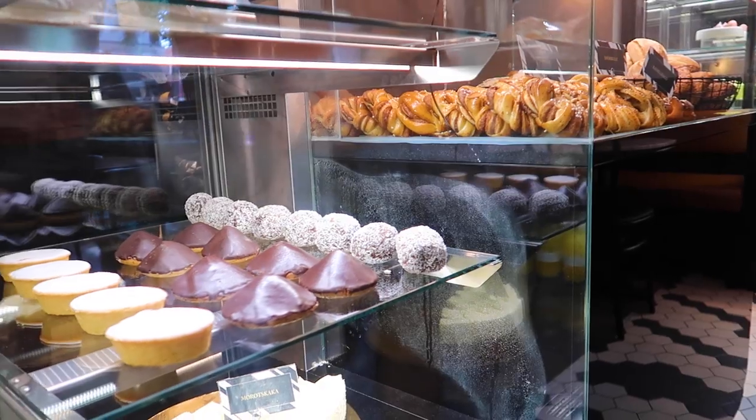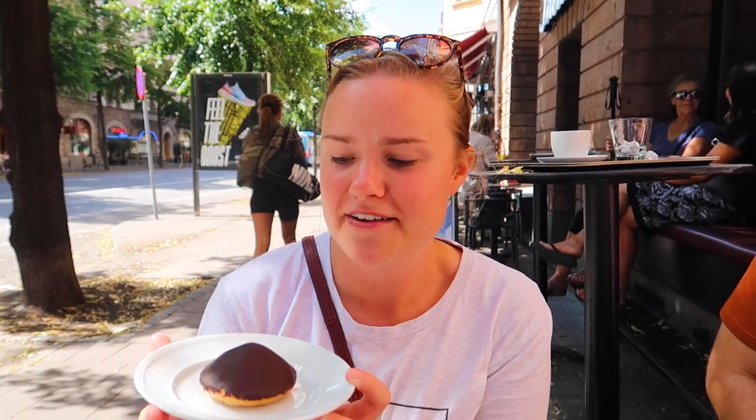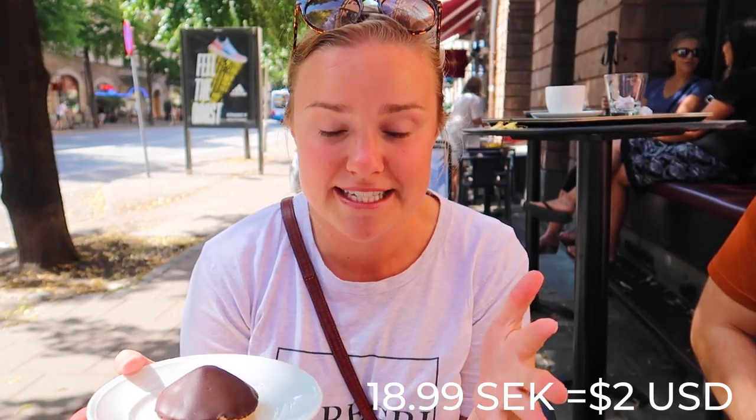Okay, so we made it to breakfast at this little cafe. It has street seating, it's really nice outside, and we're gonna show you what they have. We're trying out some Swedish treats. First we have a biscotti. It looks just like a cookie, and supposedly there's cream inside. This was, I think, $2, which is like 20 SEK.